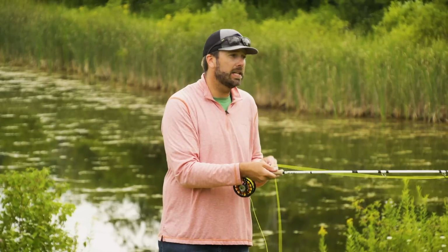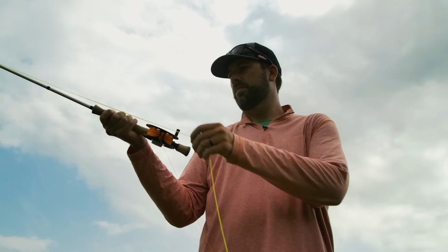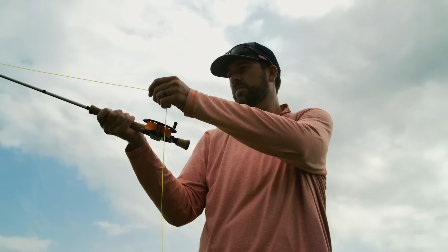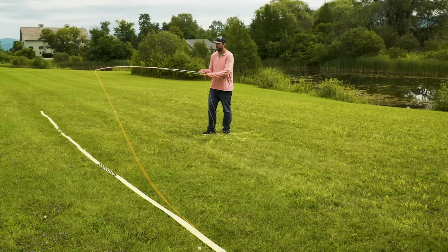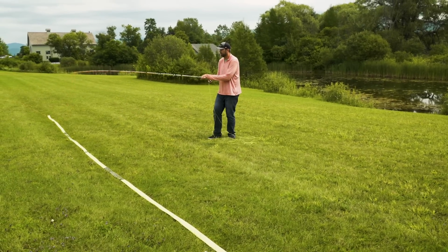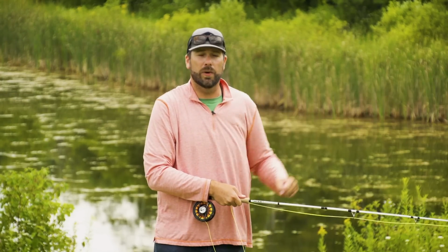If we can get that practice down, one side at a time, we're going to work on a nice progressive method to really get this cast happening a lot sooner and a lot easier. Practice one side at a time, laying that line down on the grass behind you, laying it down in front of you. Once you get comfortable, then try to pick it up a little bit and just lay the line down on your forward cast.